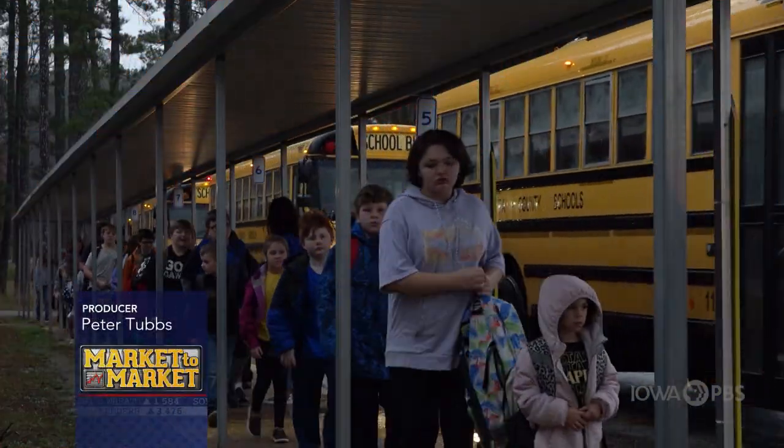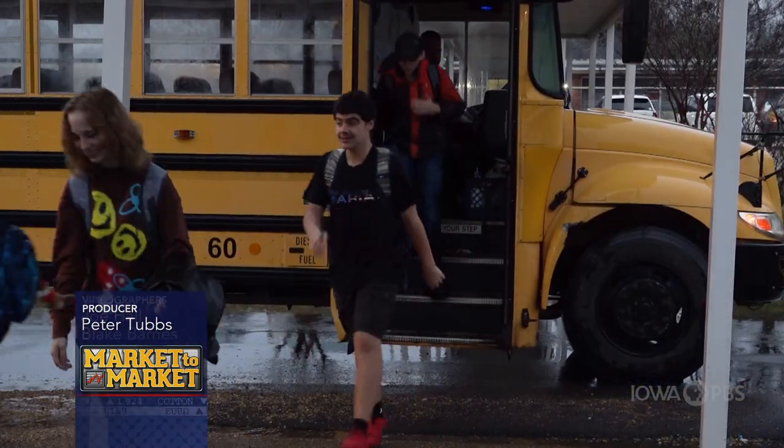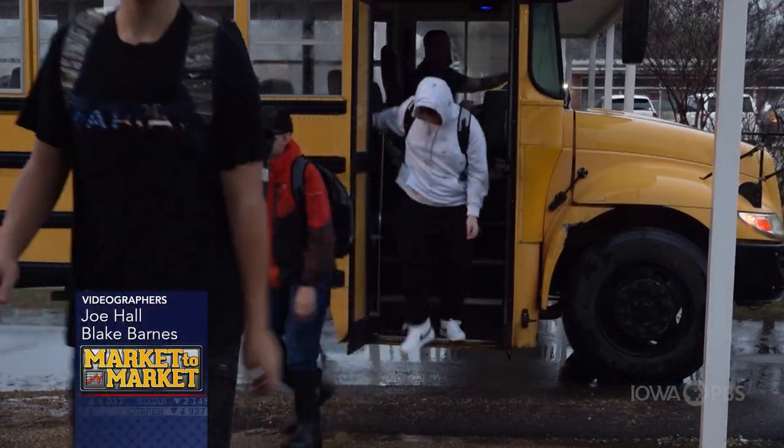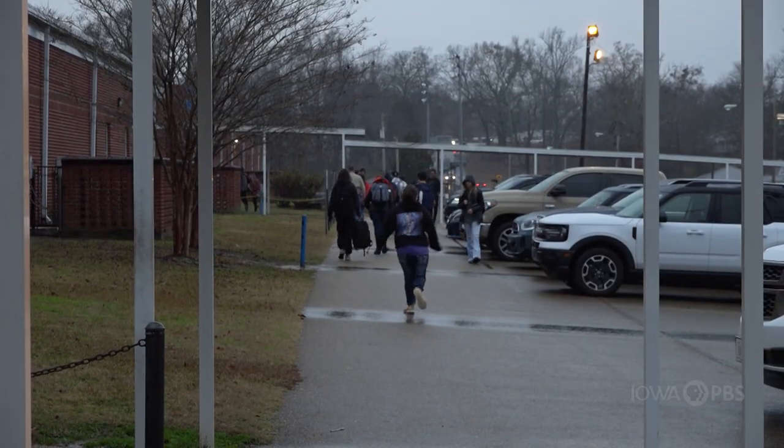School buses drop off students on a rainy morning in Mantachie, Mississippi. The district of 1,000 students in the northeast corner of the state has the usual classroom offerings for students, but excels in agricultural trades instruction.